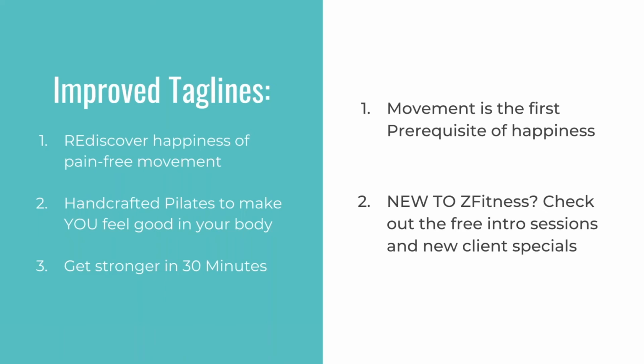And our Z Fitness one is going to be transformed into "Get Stronger in 30 Minutes." That's a cycle and suspension training studio. People come in there, most likely this is what they want to do, and they have short 30-minute workouts. So here you have "Get Stronger in 30 Minutes." Simple.